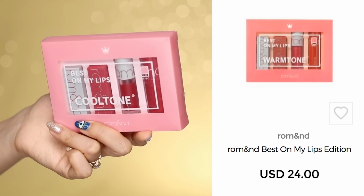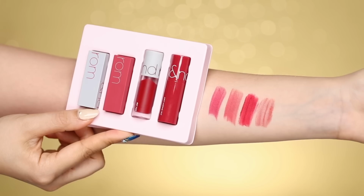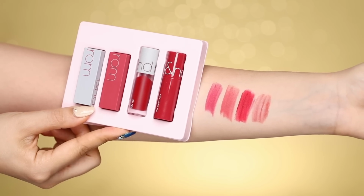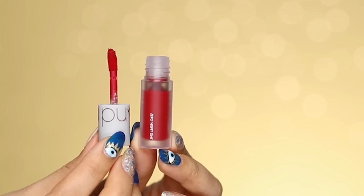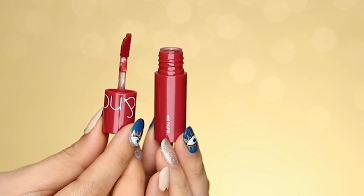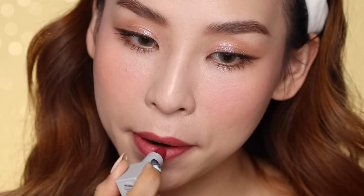For lips, I got this pack from Rom and this is the Cool Tone pack. So inside you get 4 mini versions of their lip products. You get 2 mini lipsticks, a liquid lipstick, and a juicy lasting tint. I'm gonna use the mini lipsticks. This shade is number 10. And then I'm gonna go in with shade number 7. I'm gonna pop that in the center.